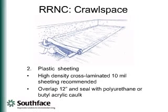Plastic sheeting provides an infiltration barrier between the soil within the crawl space and the occupied area of the home. This also creates a moisture barrier, sealing the crawl space. A high-density cross-laminated 10 mil sheeting is recommended. Overlap the plastic sheeting 12 inches and seal with polyurethane or butyl acrylic caulk.